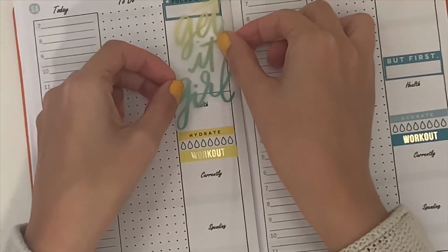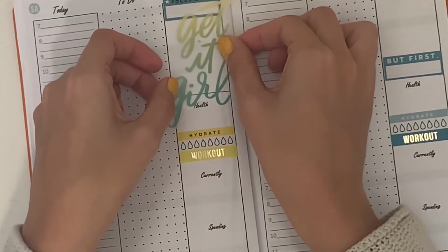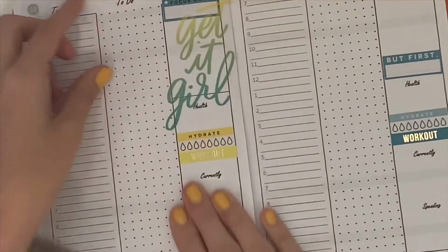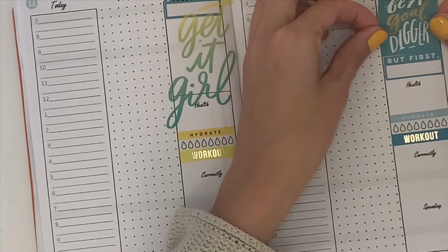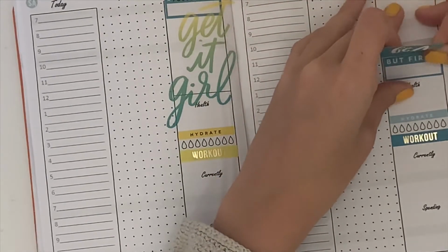So I marked down my nannying for that and used this smaller rectangle to mark down the boys. Then moving on to the weekend, I put this giant Get It Girl sticker, and I sort of regretted it, but I couldn't get it back up. So there it is. It's fine. It's just a little much.